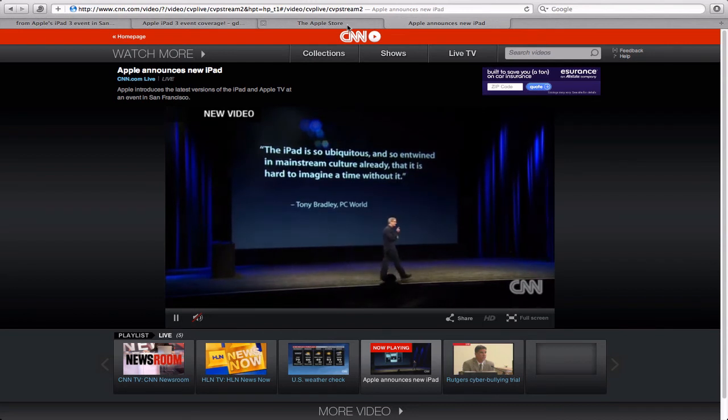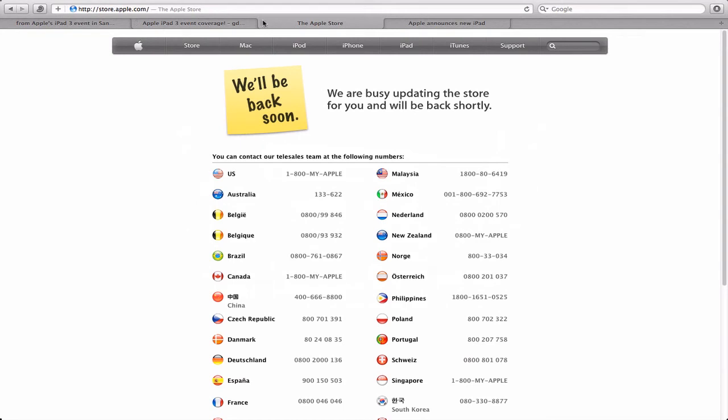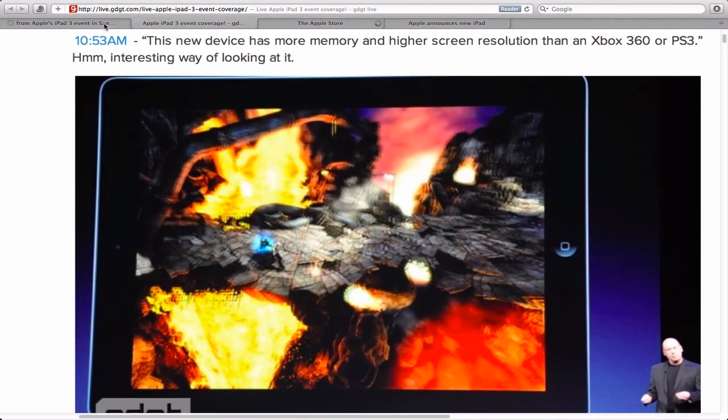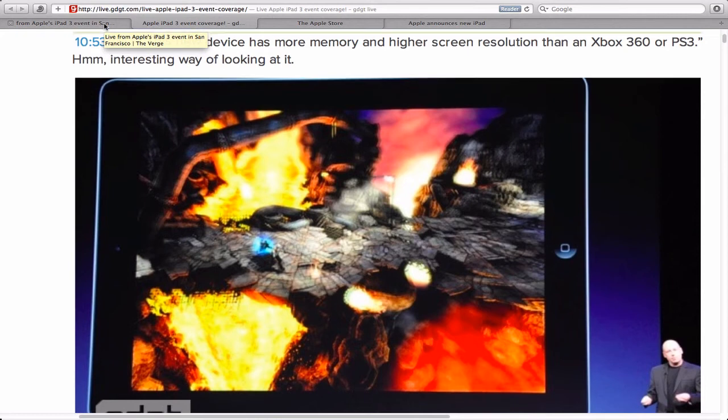What I think is interesting is that Apple is saying that the graphics performance of the Tegra 3, the quad core, is only 1 times, where the A5 chip itself, dual core, is 2 times, and then the A5X is 4 times graphics performance.